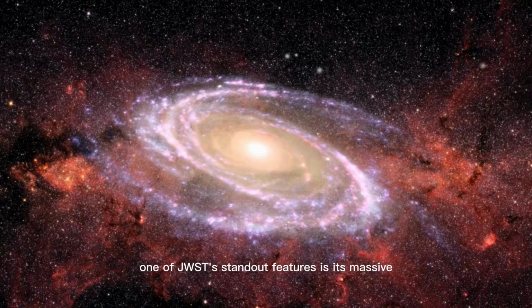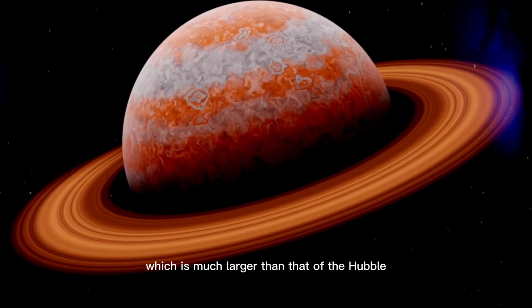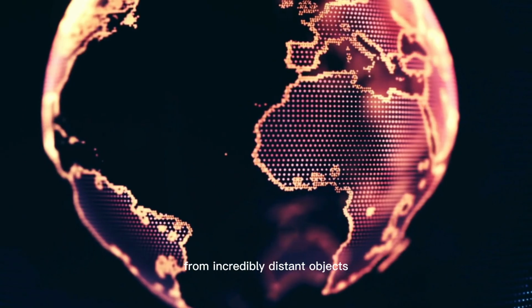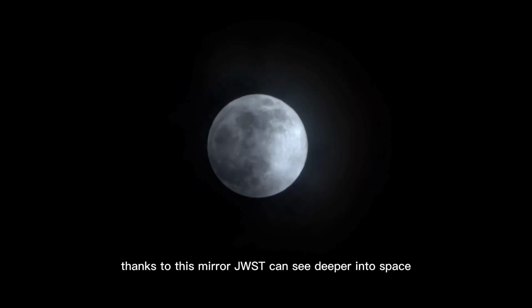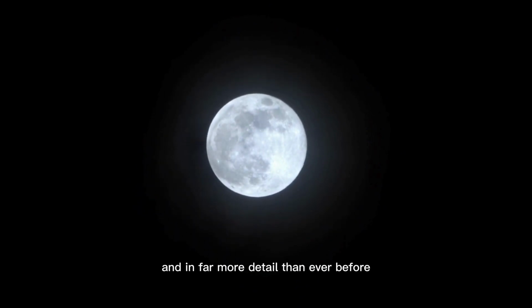One of JWST's standout features is its massive primary mirror, which is much larger than that of the Hubble Space Telescope. This allows it to capture even the faintest light from incredibly distant objects, light that Hubble simply couldn't reach. Thanks to this mirror, JWST can see deeper into space and in far more detail than ever before.